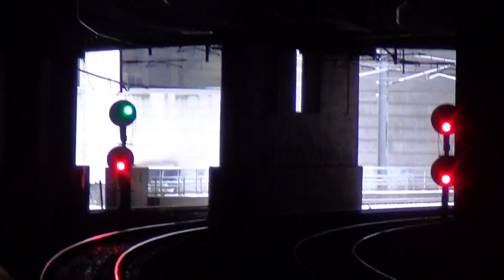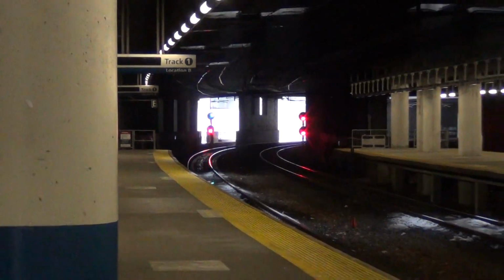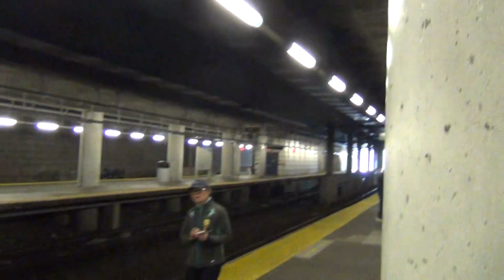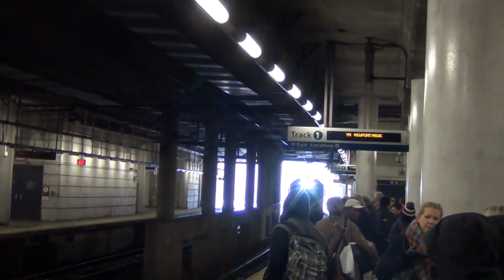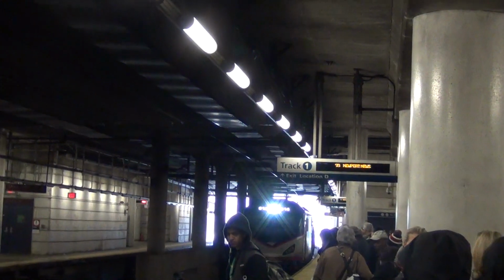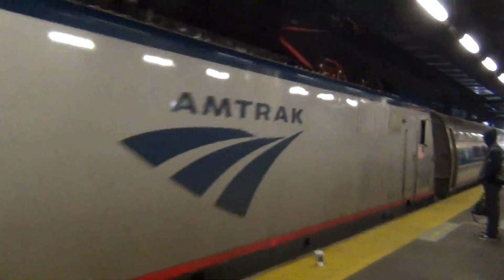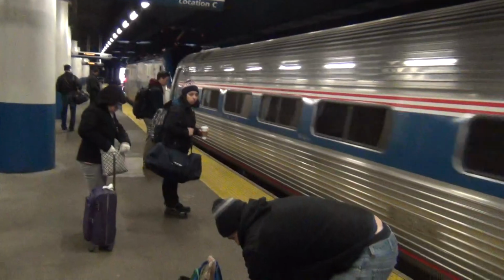Well, I'm in Providence Station, and it's time to take the Amtrak back home. Yes, that's how I got here. And the station's built on a curve, so that's pretty cool. Okay, here it comes, so I better get on. It's electric.